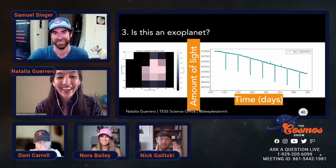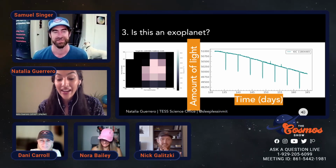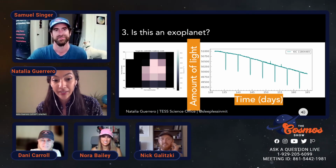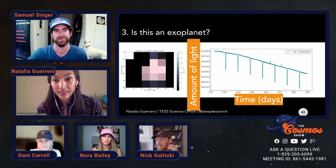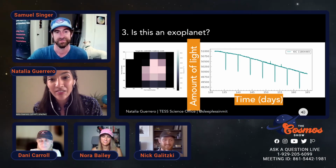It's supposed to have the double dip from when it goes behind as well, right? Right. So if you see that, it will be much, much smaller than the primary transit. So you can see it for some exoplanets, but in this case, it is not visible.